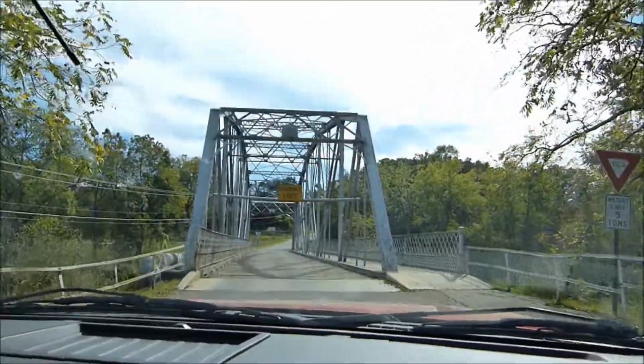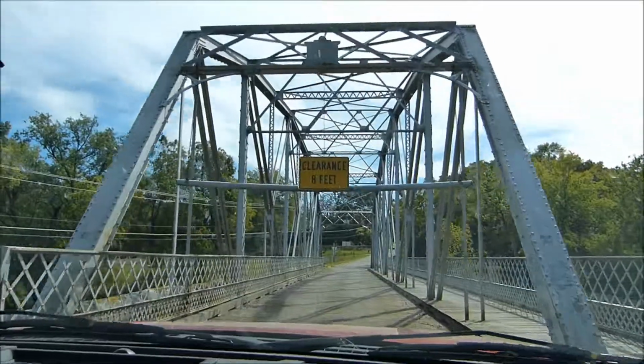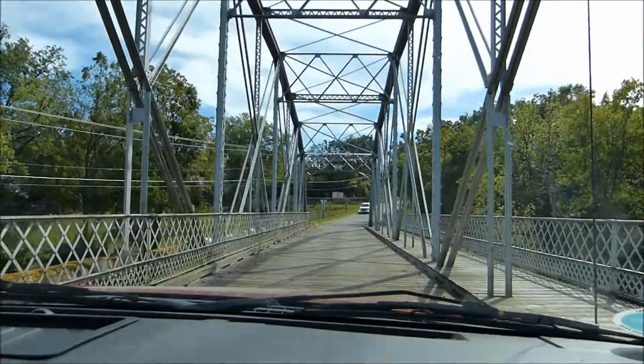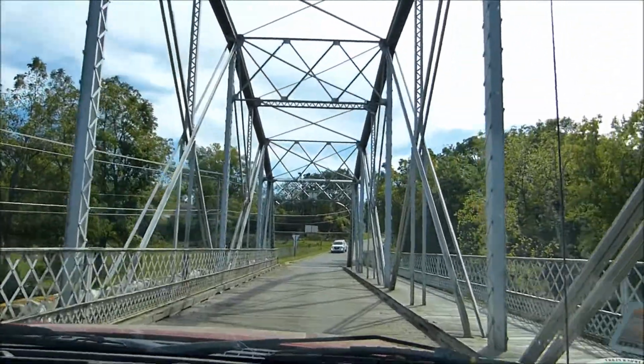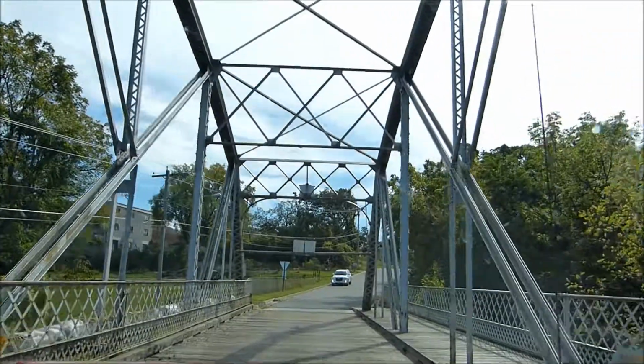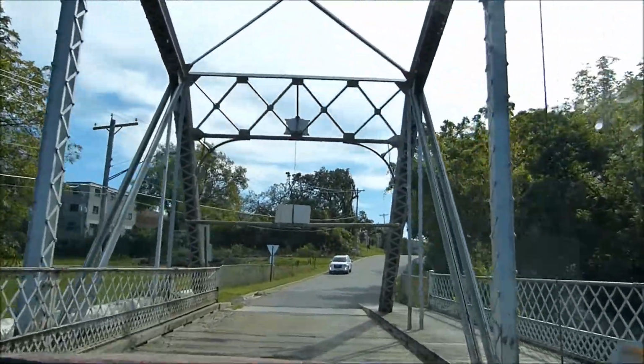Like I said, it's our turn. My dad used to tell me, hold your feet up. When we were kids, we'd say, why? He says, well, if the bridge falls down, you don't want to get your feet wet.